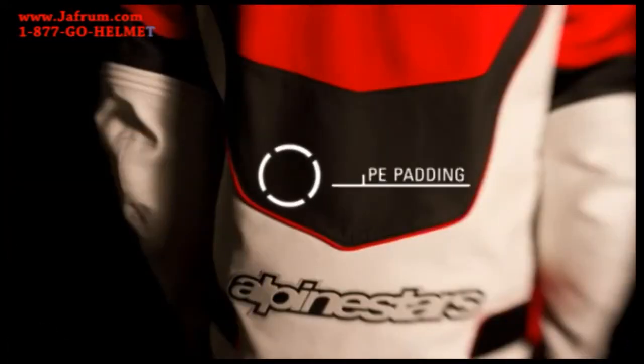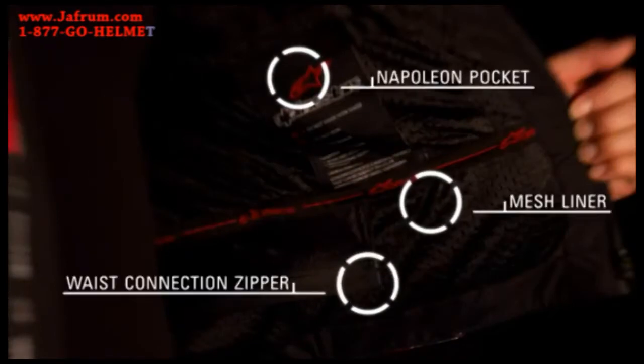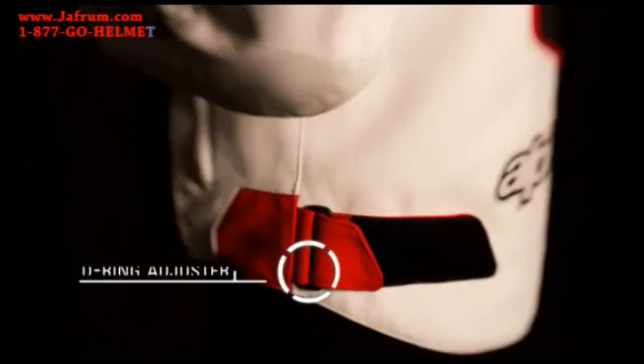PE padding in the chest and back and an internal snap connection system that integrates with the Bionic Race back protector. An inner mesh lining with stretch panel inserts and a convenient zippered Napoleon pocket for storage. A waist connection zipper for attachment to selected Alpinestars pants. A D-ring waist adjuster for a tailored fit.